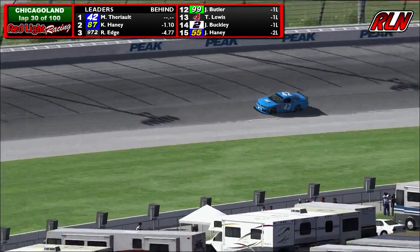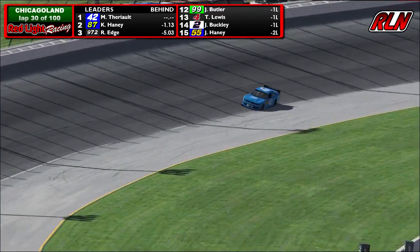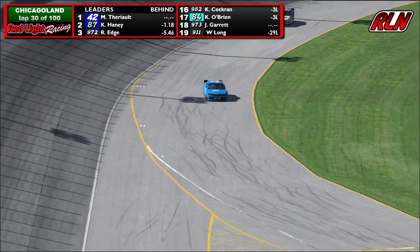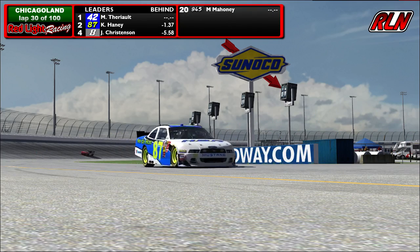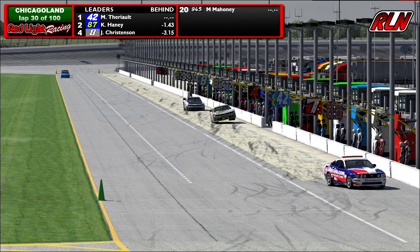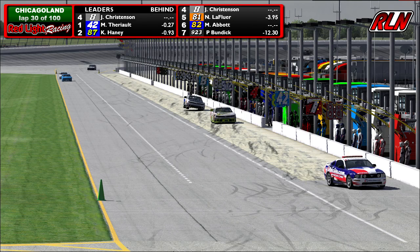Let's go back to Max Terrio, see how many more laps he's going to try and stretch this. Okay, here he comes now. And you see Keith Haney there, who was running second place right behind him.